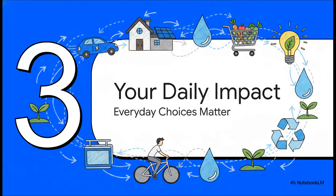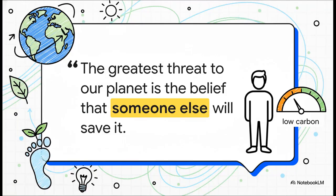Okay, so now we know how it's calculated. Let's get personal. This is where those abstract categories start to connect directly to the choices we're all making every single day. This quote from the explorer Robert Swan really sets the stage perfectly, doesn't it? It's such a powerful reminder that even though the problem feels global, the solutions often start right here with our own awareness and our own actions.